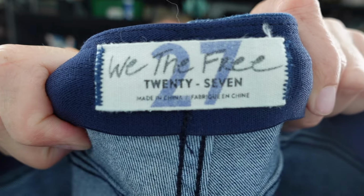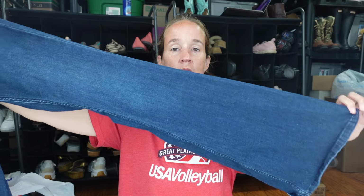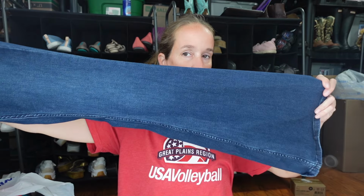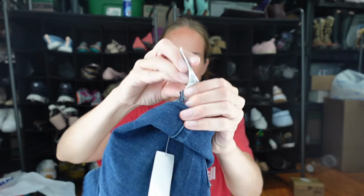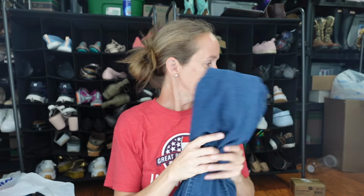We have a pair of jeans. I sold my last Free People flare jeans for $45. These ones are We the Free in a size 27. They're also a pair of flare. These are a high-rise pull-on with the big bottoms. The last one were called the Just Float On jeans. I'll see what these ones are called. Free People has an OB number usually. This one does, right at the bottom, down here with numbers. That's going to tell me the style. They're very stretchy. They're very cute.